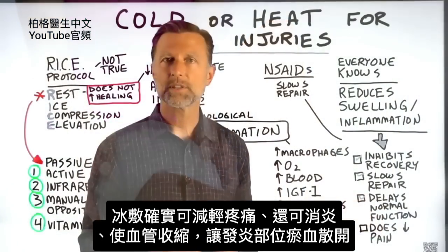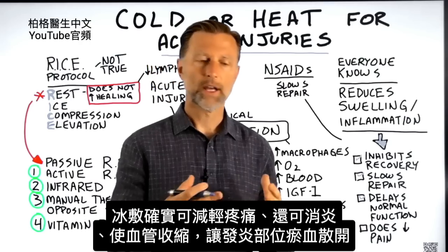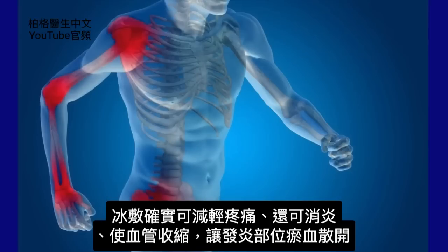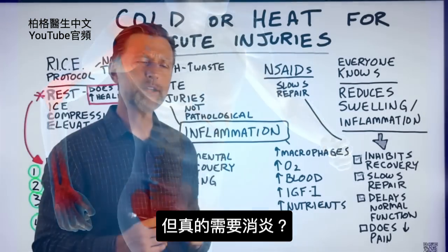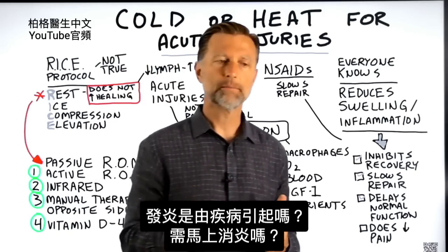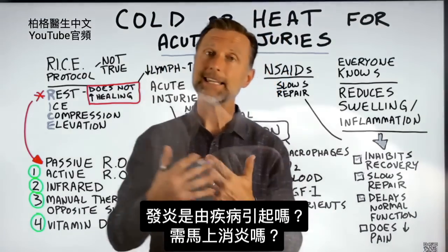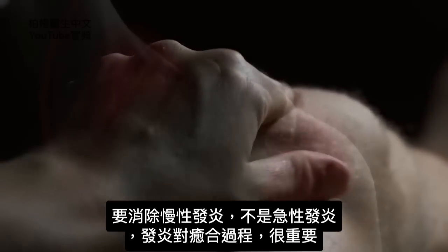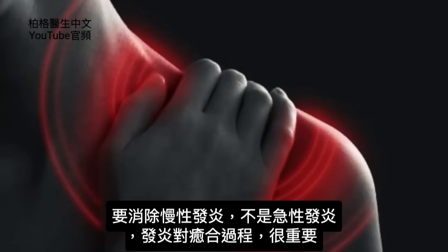And it probably reduces inflammation because it creates a vasoconstriction effect. It pushes blood out of an area that is inflamed. But do we want to reduce the inflammation? That's the question. Is this inflammation pathological? Is it a negative thing that we need to get rid of? Well, maybe in a chronic state, but not in an acute state.